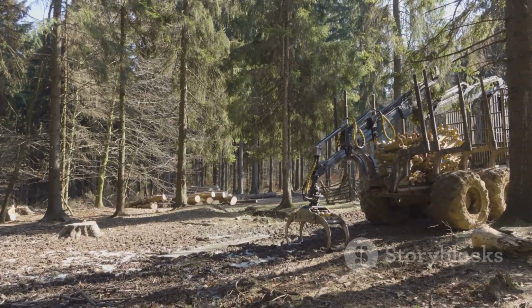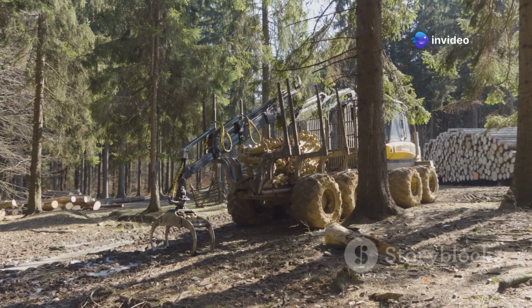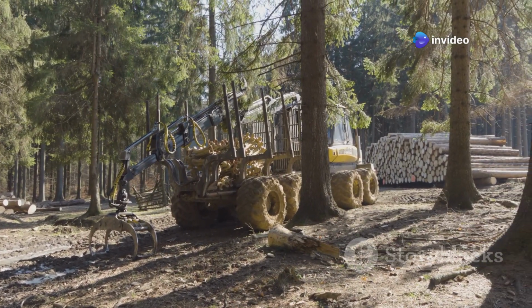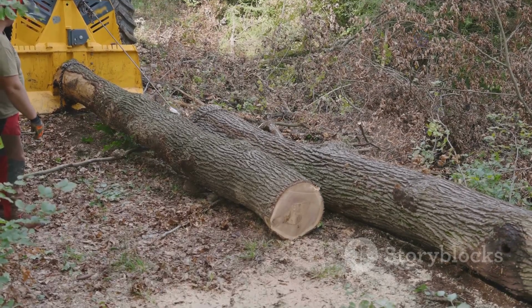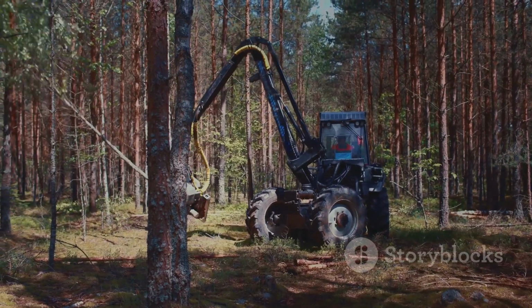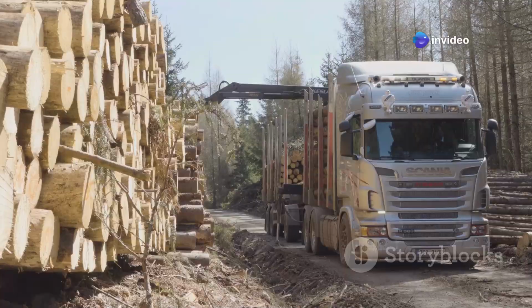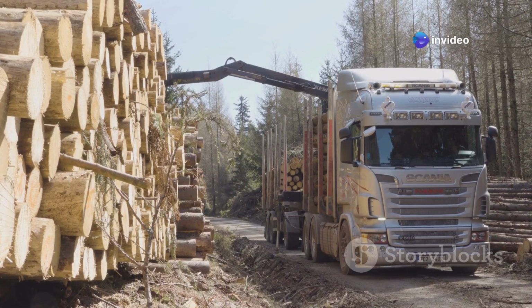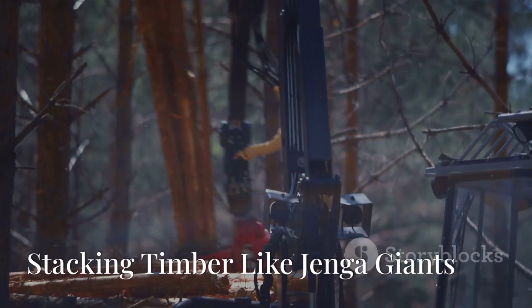The skidder uses these tires and a powerful winch system to drag logs out of the woods and to a landing area where they can be loaded onto trucks. It's like a giant metal ox, dragging its haul through the forest. Responsible logging operations use techniques to minimize the impact, like designated skid trails and low-impact tires. The next time you see a log truck piled high with timber, remember the skidder that hauled it out of the woods.